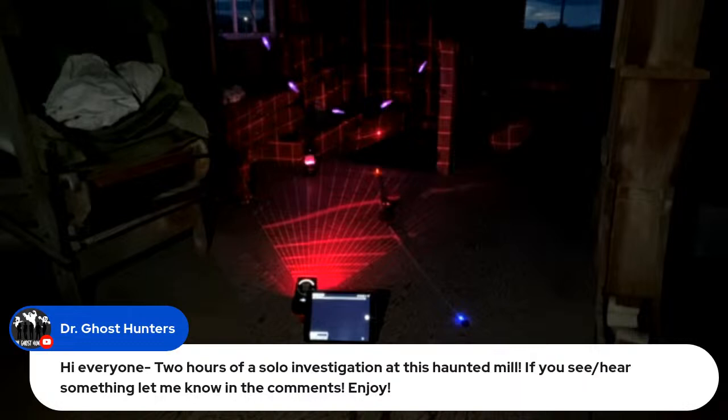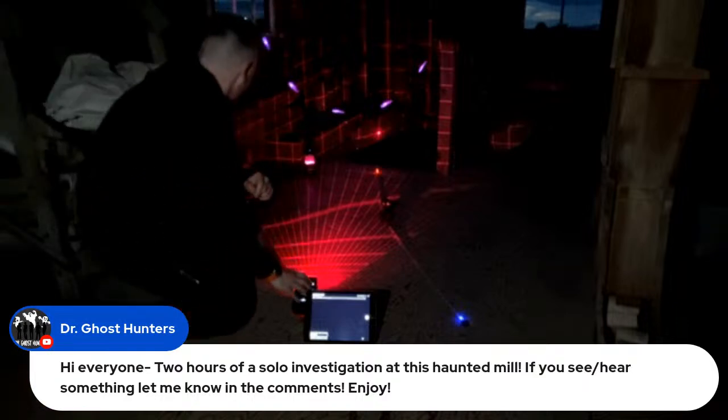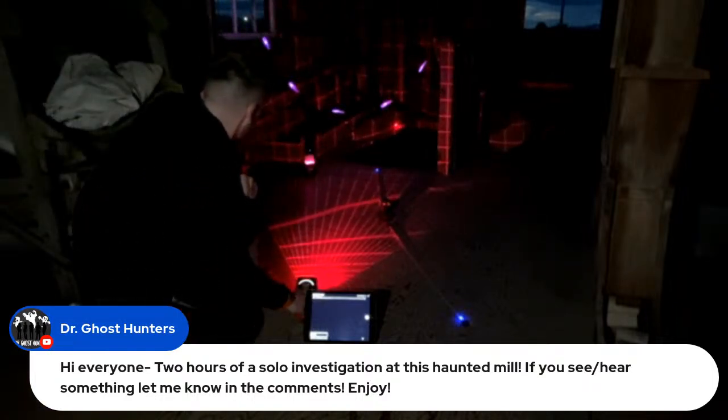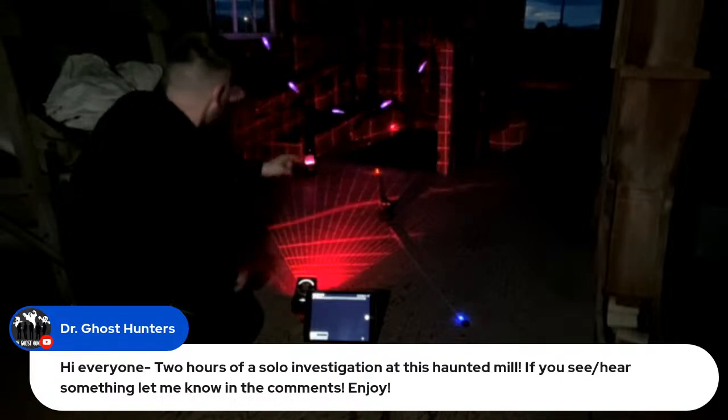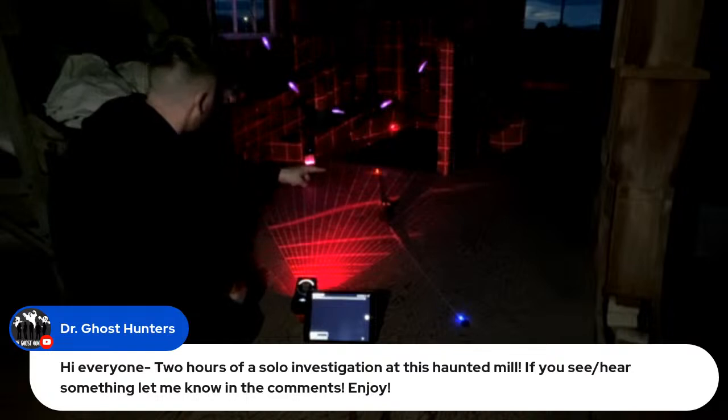I wonder, I'm going to adjust the GS2. I want to make sure it's not causing our LED trip light to be going on. I wonder if it was. I bet the laser. No?